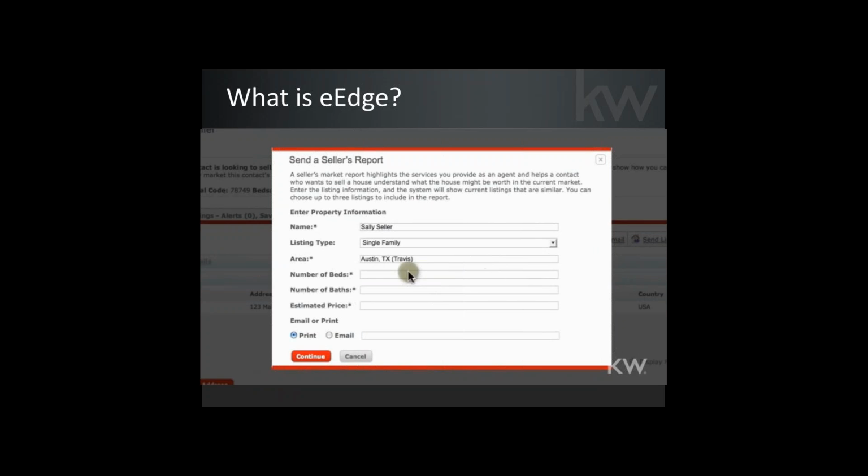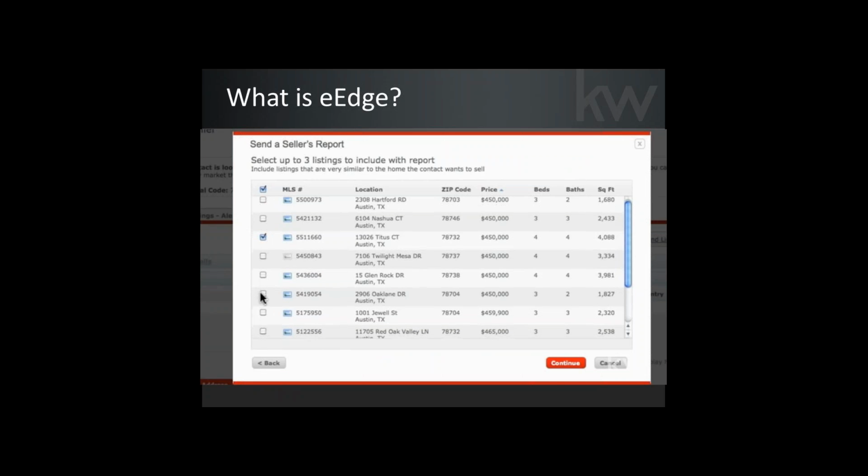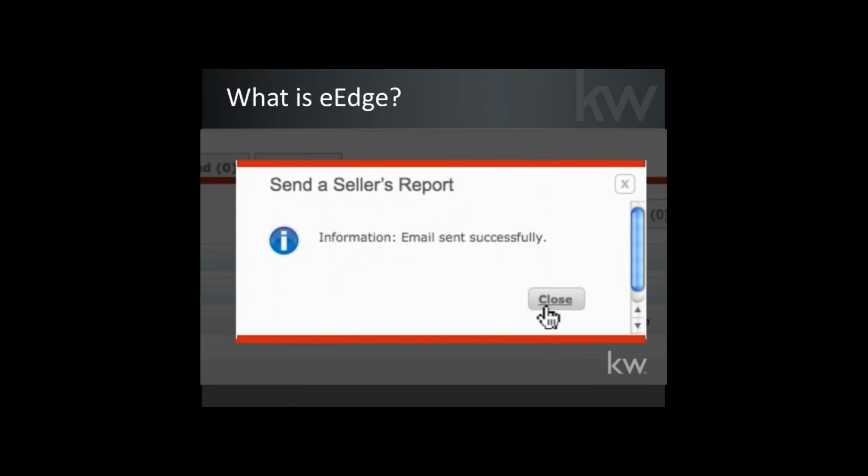Had Sally been a buyer lead, you would have captured the price range she was looking at, which property she viewed, and which she saved. And based on that information, you can send her listing alerts and recommended listings straight from the tool.